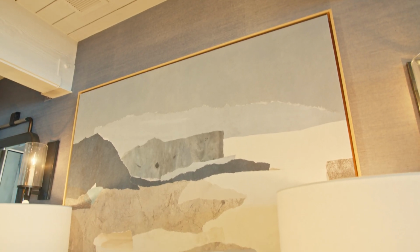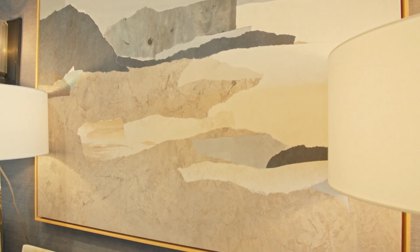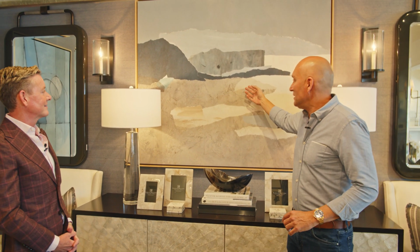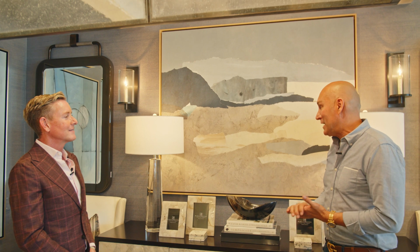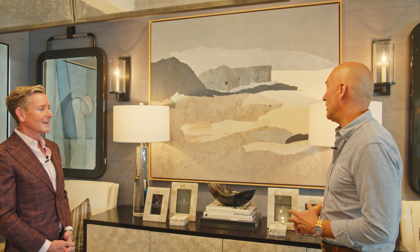Also, I know one of the important things is you don't get a glare on this at all. So when you look at it, you get no reflections from the lamps, no reflections from the lighting. So this is actually giving you a fiber canvas, which gave you that organic feel with a matte finish, so you don't have any shine, any glare at all.